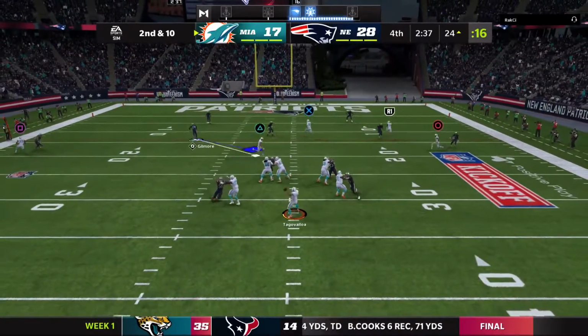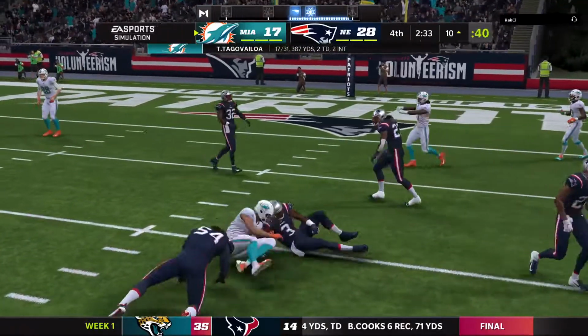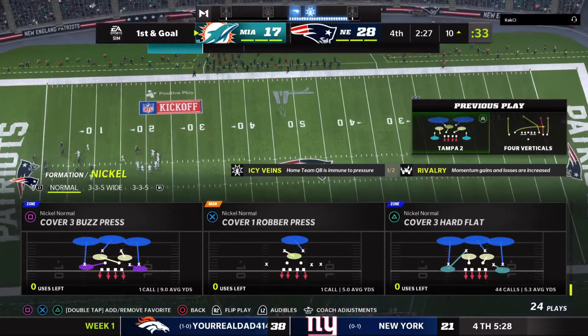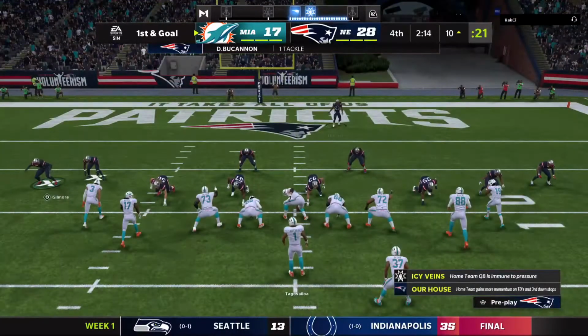And again, it's Tagovailoa. He's got Fuller, and he takes it down to the 10-yard line. Tua to Fuller for a Miami 1st down. And this has been a nice answer to the touchdown drive against them a few minutes ago because they've come out and reestablished the tempo.